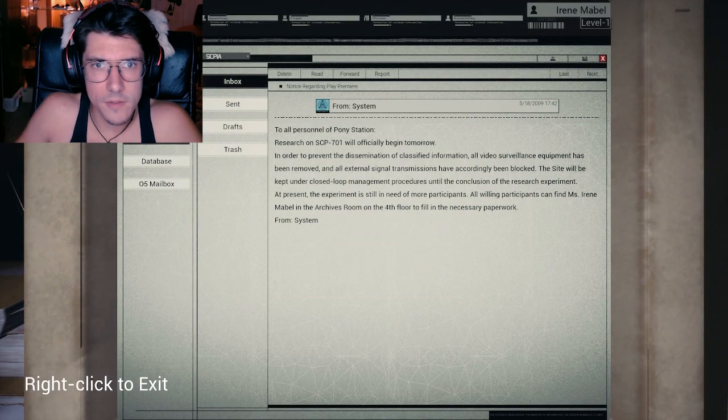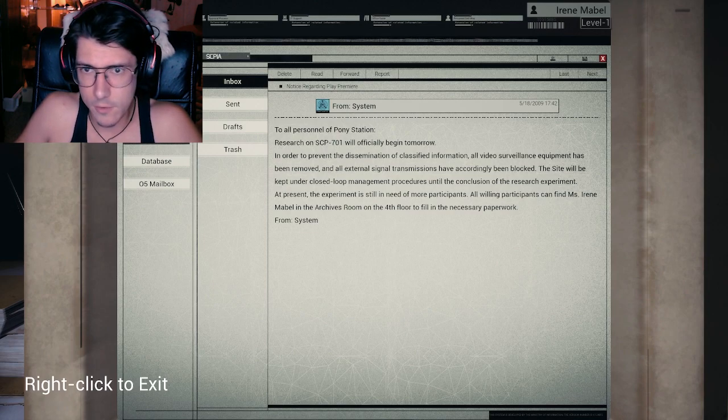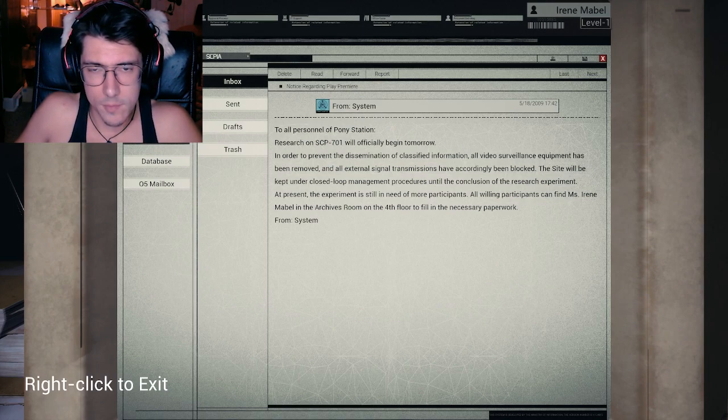To all personnel at Pony Station, research on SCP-701 will officially begin tomorrow. In order to prevent the dissemination of classified information, all video surveillance equipment has been removed, and all external signal transmissions have accordingly been blocked. The site will be kept under closed-loop management procedures until the conclusion of the research experiment. At present, the experiment is still in need of more participants. All willing participants can find Miss Irene Mabel in Archives Room on the fourth floor to fill in the necessary paperwork.